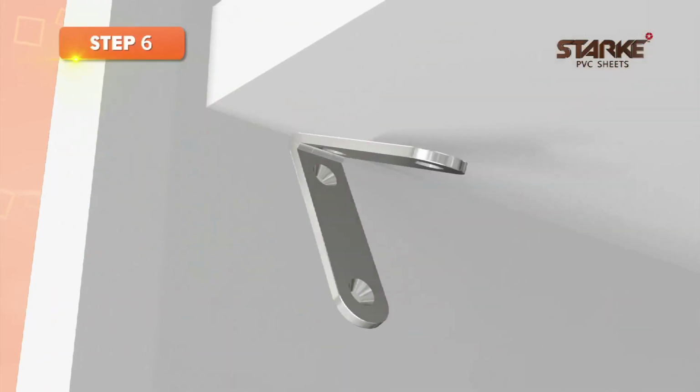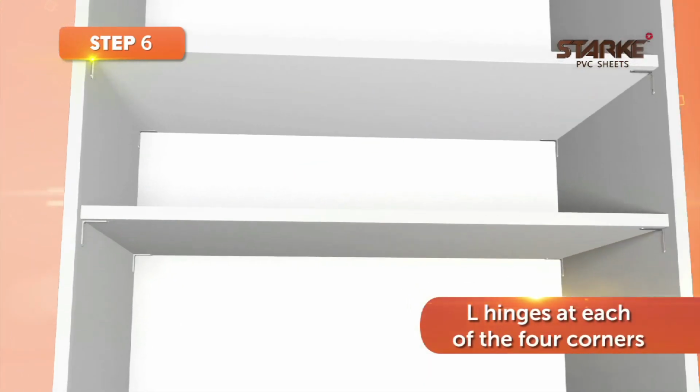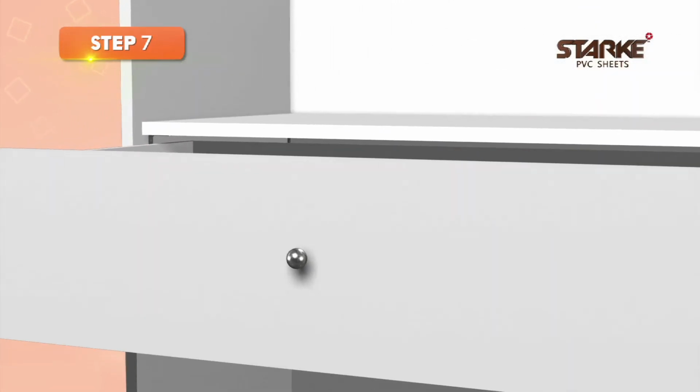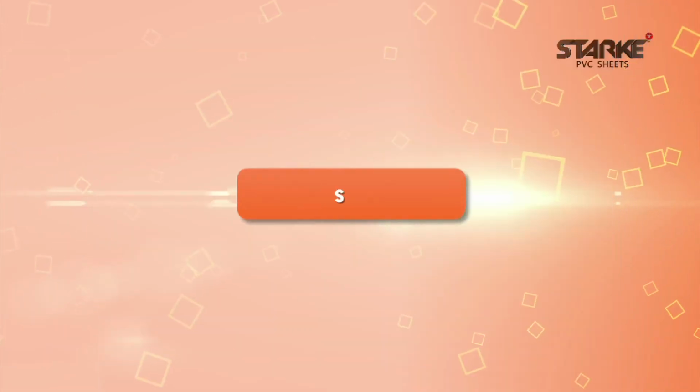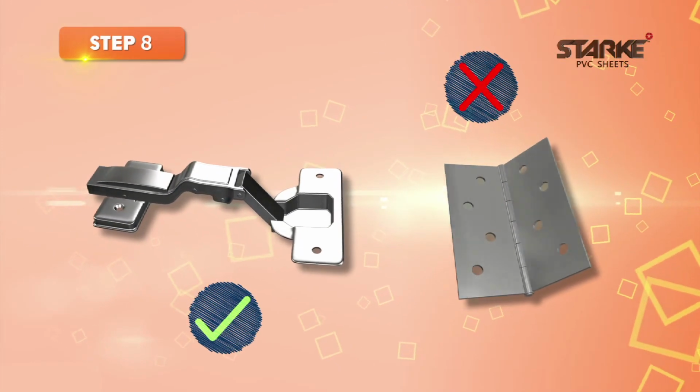Step 6. For putting in shelves, use L hinges at each of the 4 corners. Step 7. For installing drawers, always use good quality modular fitment channel. Step 8. For hinges, use only quality automatic hinges.